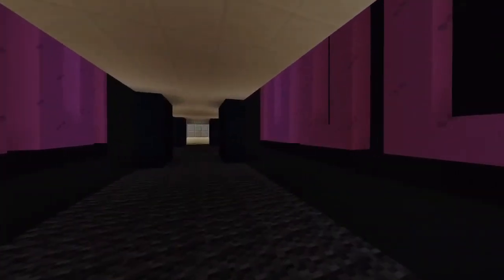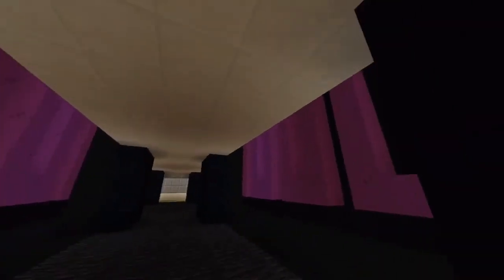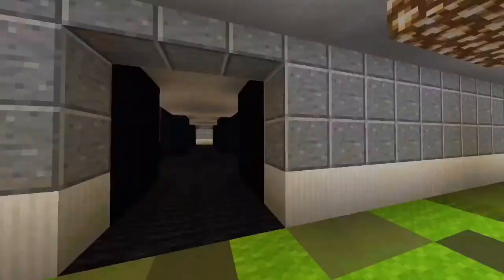I really didn't picture how I was going to import this into the ship, but I think I'm doing very well. It's like I'm making little lobbies everywhere, and you can only see them through glass. It's really cool. Here's just another hallway that goes through the ship.